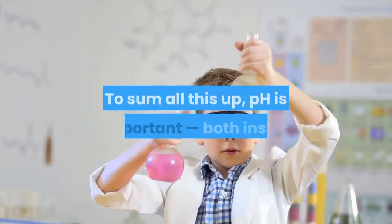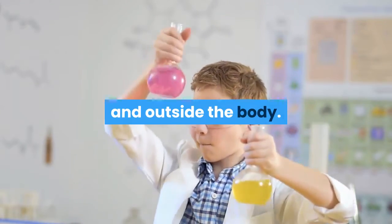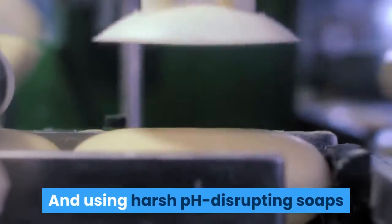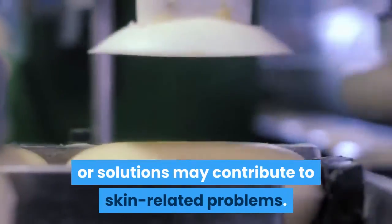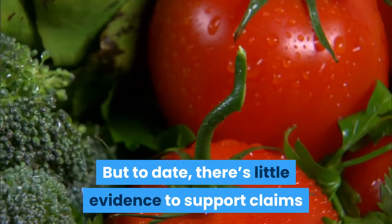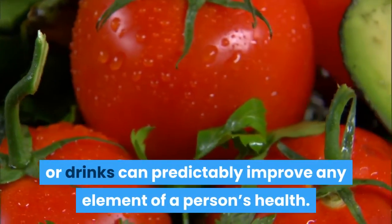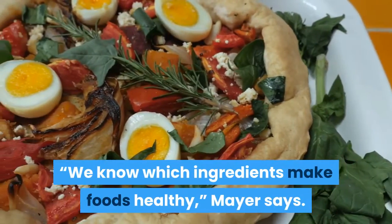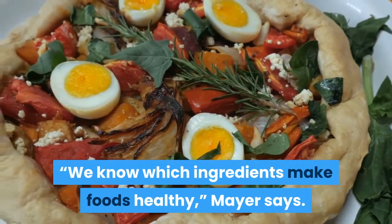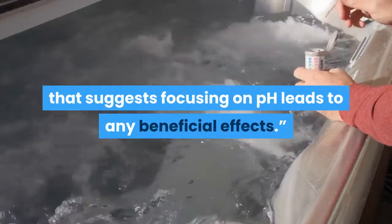To sum all this up, pH is important, both inside and outside the body. And using harsh pH-disrupting soaps or solutions may contribute to skin-related problems. But to date, there's little evidence to support claims that pH-centered diets or drinks can predictably improve any element of a person's health. "We know which ingredients make foods healthy," Mayer says. "I have not seen any data that suggests focusing on pH leads to any beneficial effects."